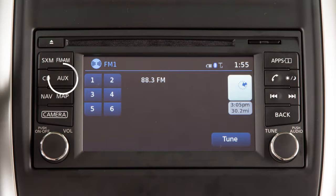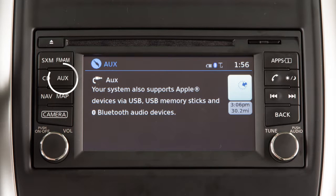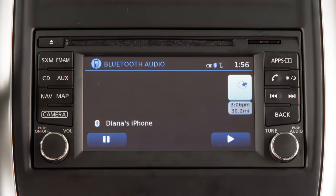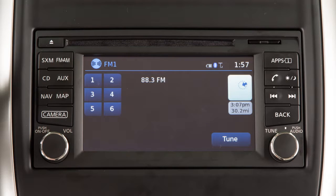Press one of these buttons to select an audio mode. The aux button is used to toggle between the auxiliary input, USB iPod interface, and Bluetooth streaming audio modes when compatible media is connected to the vehicle. Use these controls to move through stations, tracks, or folders.